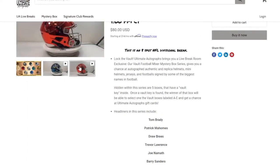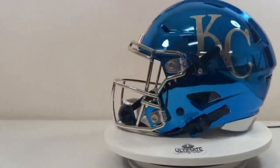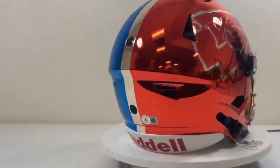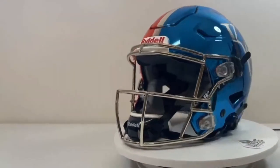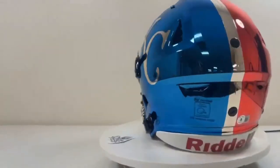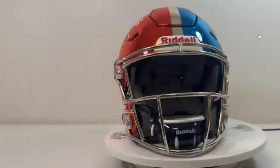Then here's that Mahomes helmet I mentioned. This is the Chrome Speed Flex on the Ultimate Autograph Microwave. Look at those UA sticker logos there. Shout out to Annette for the idea. Look at that. That thing is nice. That is the best microwave and the best helmet probably in the break room right now. Half Chiefs, half Royals. Mahomes, of course, is the part owner of the Royals.